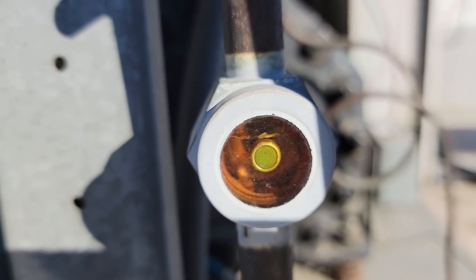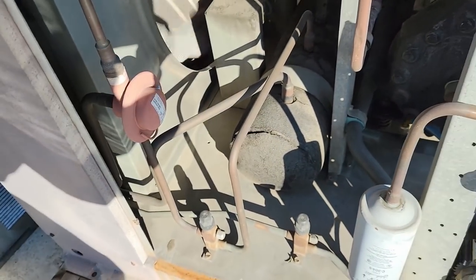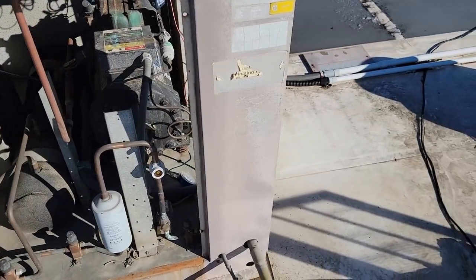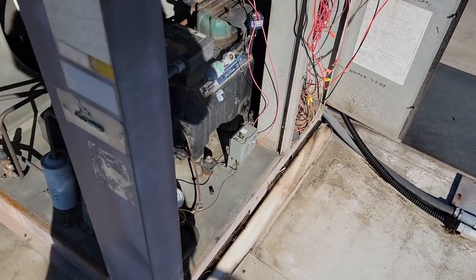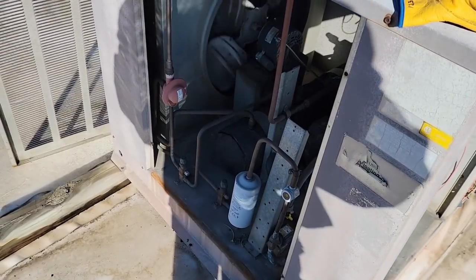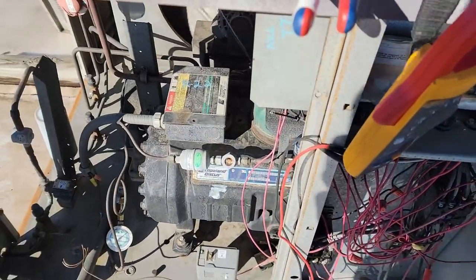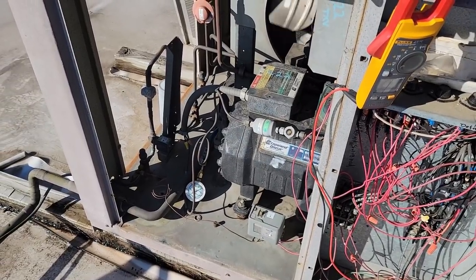It may fill up here in a second. Yeah, it's not really bypassing much. You can feel the hot gas coming through here, but it's not really bypassing much there. We just got a full sight glass now. They know this thing needs replaced. It's on R22. It's been babied along forever, but unfortunately no one wants to update things proactively.